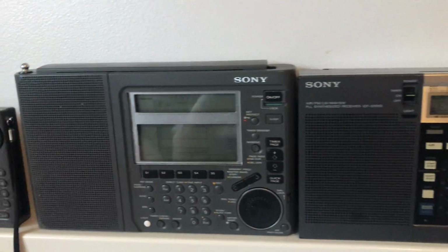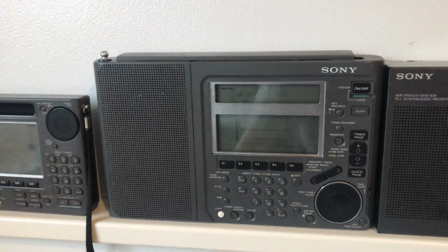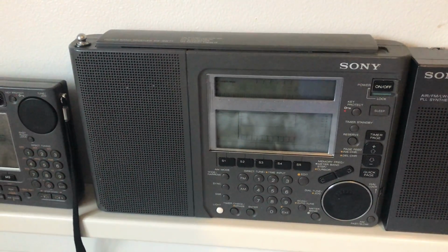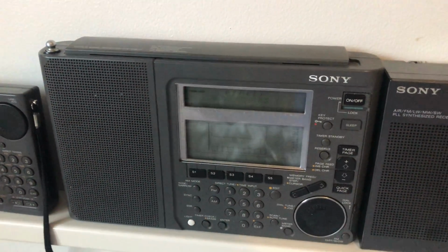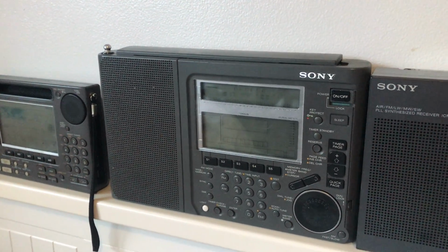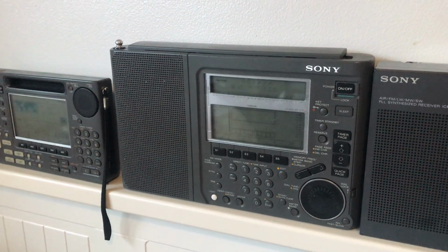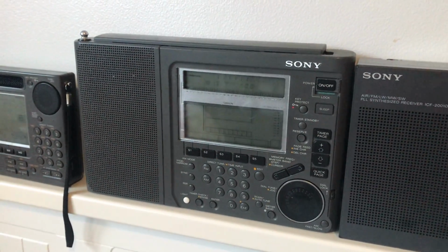And then its direct replacement, the ICF-SW77 from 1991. These things are still available on eBay. They come up pretty often, but people selling them want about 350 quid, which is a lot of money. This unit came from one of my good friends. We actually exchanged radios in the end. I gave him one of my Tecsuns, and so the SW77 still highly sought after. I did some direct testing a couple of years ago. It's nearly up there with the 2001D, not quite, it's very, very close.